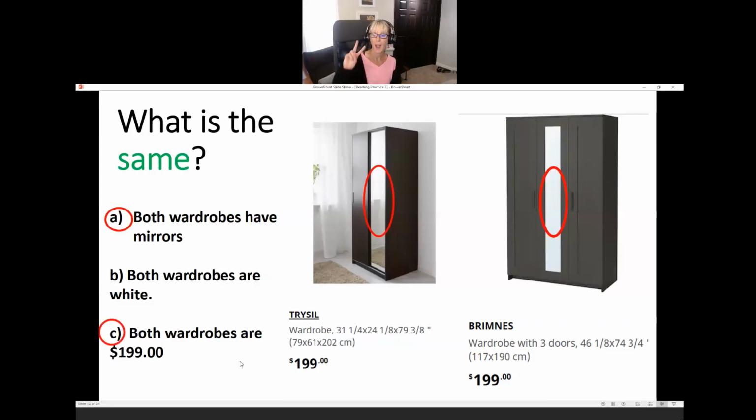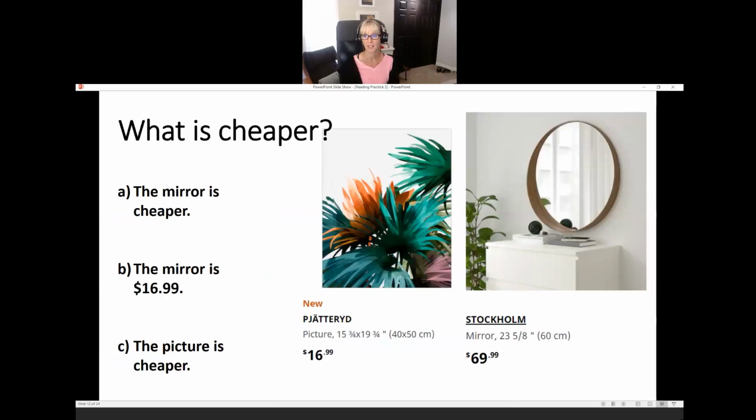This question has two good answers. Both wardrobes, both means two. The two wardrobes have mirrors and the same price. Each wardrobe, one, two, costs $199. So the mirrors are the same. The price, the money, is the same. There are two good answers, A and C. Please read.